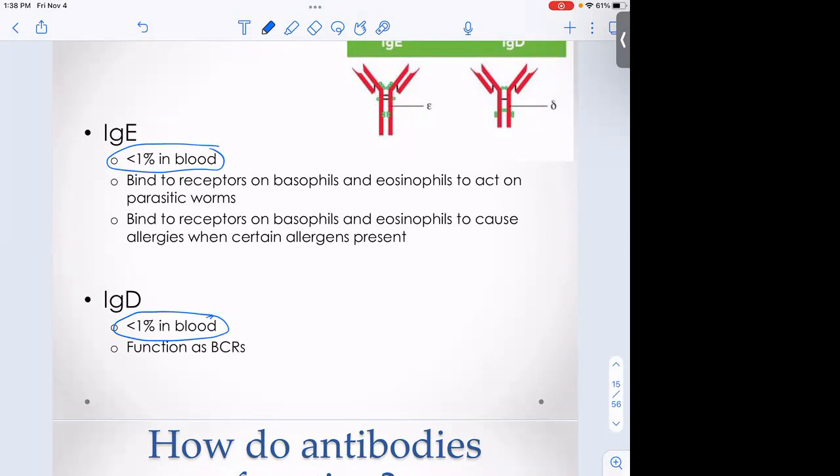IgE, we know that it can bind to receptors on basophils and eosinophils, granulocytes, and cause them to degranulate. This most often happens when the body is fighting some helminth worm infection. We talked about how eosinophils degranulate on parasitic worms. Again, they have receptors for IgE. And we also find a little higher percentage of IgE in the bloodstream when there's some kind of allergic reaction. These days you think, what do we need IgE for? I don't know, maybe not as much.